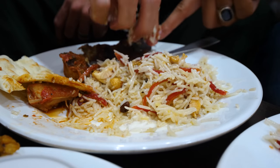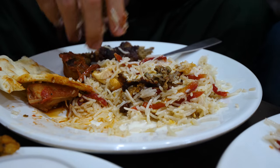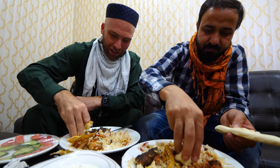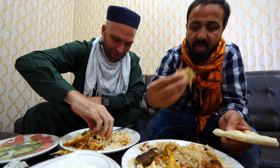And also you can cut it in small pieces and mix it in. And also the chicken. So you get a mix of everything, even the tomato? No, karai. Crazy flavor here. So you can also use the naan to grab. Just grab everything.